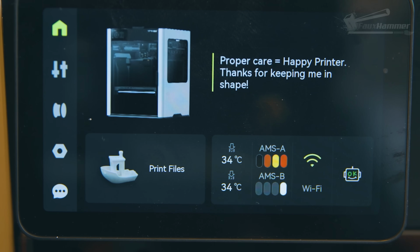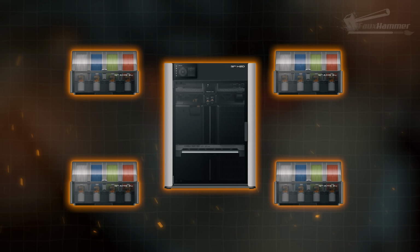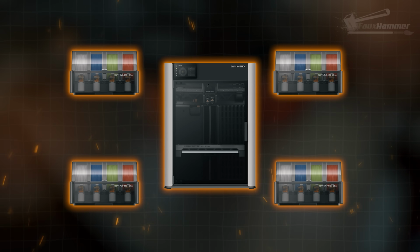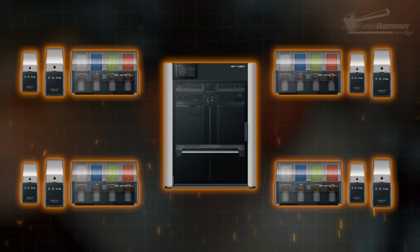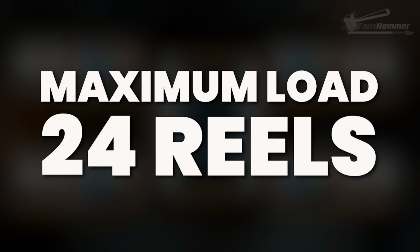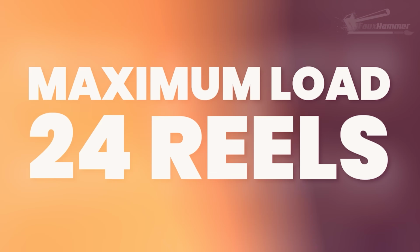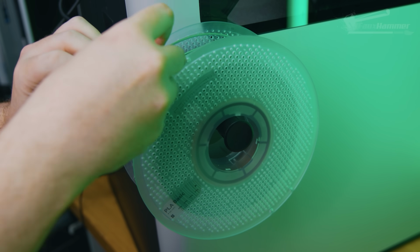But again, we're talking about the negative stuff. So you've got this weird limit of 4 AMS or AMS2s, not 4 of each. You can mix and match the new or the old ones, but the limit is 4 maximum. And then after that, you can connect up to 8 of the new little AMS HTs, and that gives you a maximum load of 24 individual reels of filament at once. Now, they say 25 if you include the external spool holder, like anybody's doing that.